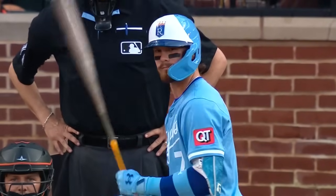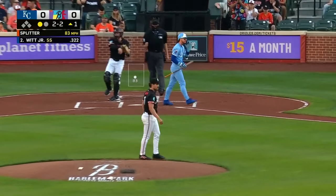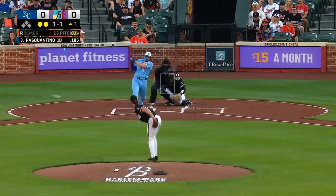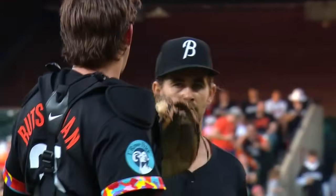Well, here's Bobby Witt Jr., one of the best players on planet Earth. 3 cutters in this sequence. And there's the first splitter. He splits Witt for his first strikeout. Brings up Vinny Pasquantino. Pasquantino rolls the game's 2nd splitter over to second. And he's thrown out by Jackson Holliday. And a very quick 1-2-3, neat and tidy, top of the first for Dean Kremer.